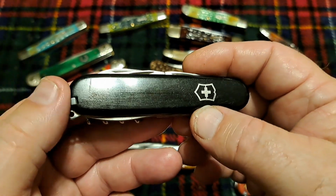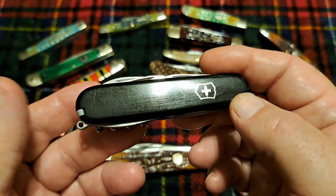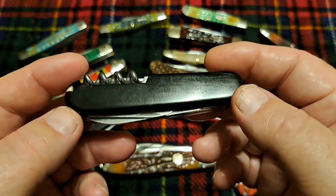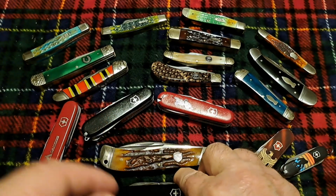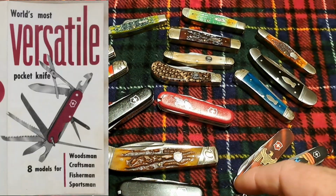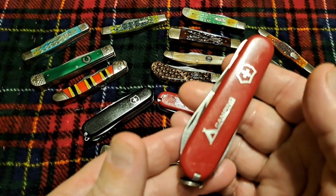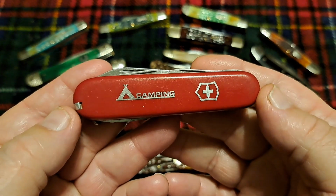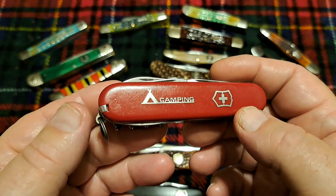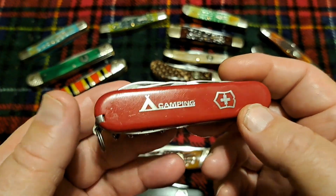When Carl Eisner put this knife out, he wasn't thinking about how collectible his knives would be. He was thinking about making a good user knife, and these were good utility knives. By 1950, there's a catalog right up there. There were only 8 models of this knife. This was one of them that was offered in that catalog, the Camper. This Camper model was another old variation of these knives.